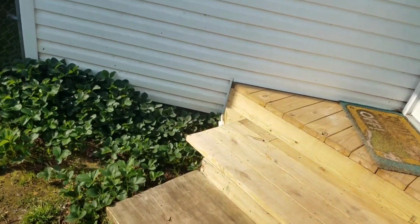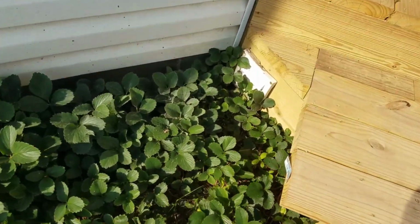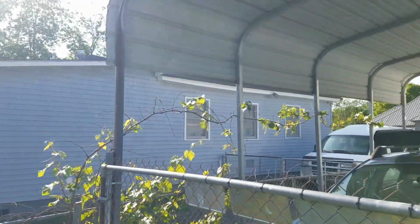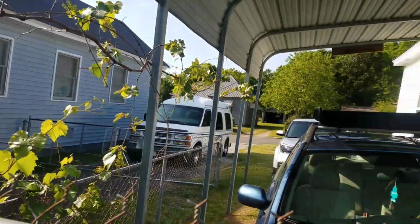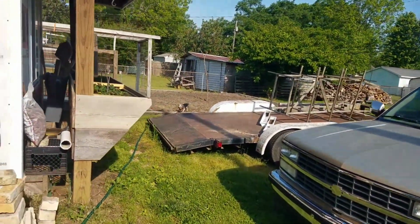This patch over here is still alive and kicking, but there's strawberries there too. Huh, cool. And the grapes are doing amazing out through there. So, cool beans.